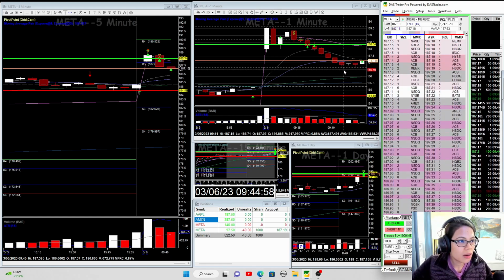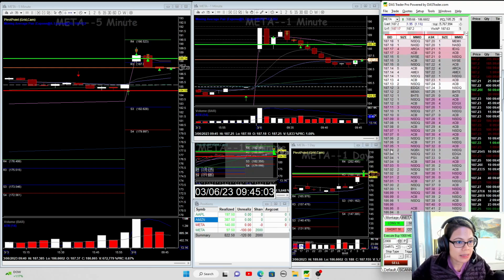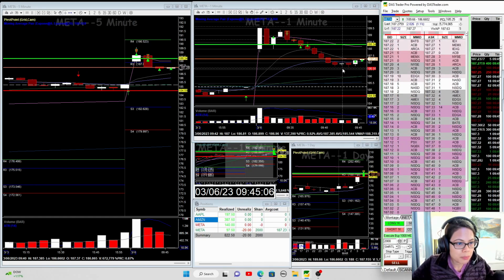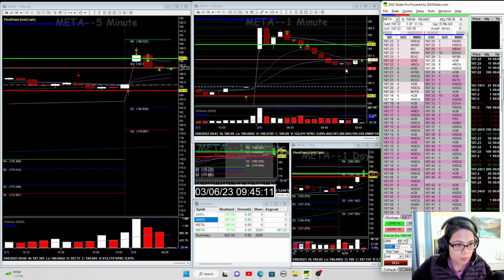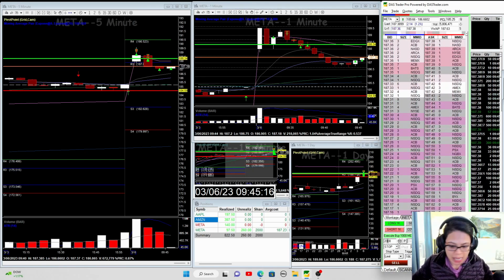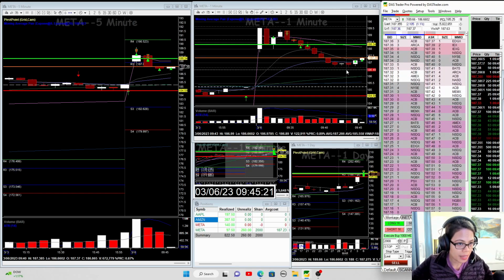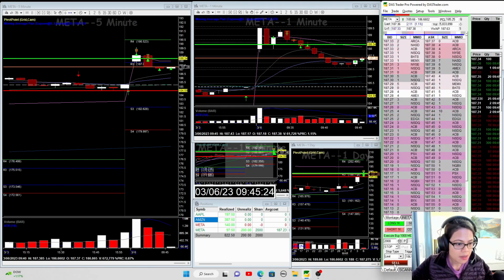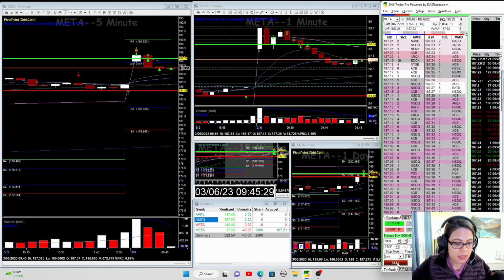I'm going long on Meta at 186.58, adding to my position, with 186.58 as my stop loss. We have touched that level a couple of times, and since we have touched that level a couple of times, it is acting as a strong support. So I went long, having that level as my stop loss, 186.58.